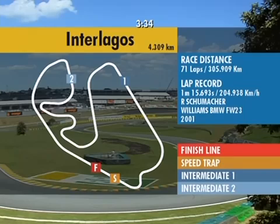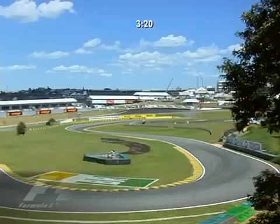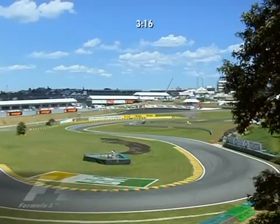Well, that's the corner after the S that you can see on the map there, where the final speed trap figure is. The intermediate sector points up at the end of the next straight and after the twisty infield section. And 71 laps for the race here this afternoon. We're all set for another race of drama, no doubt.